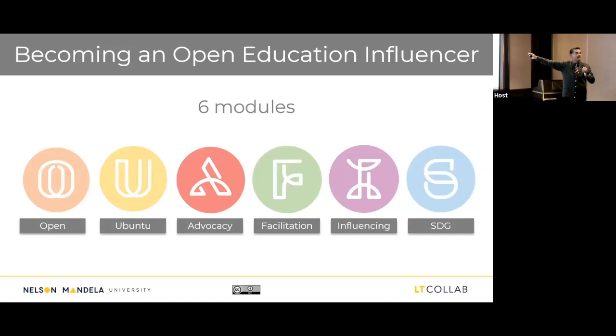And then obviously it exists in the larger world. So the Sustainable Development Goals situate all of this, and all of these modules, within a global context, because what do we need? We need to look beyond our little borders.